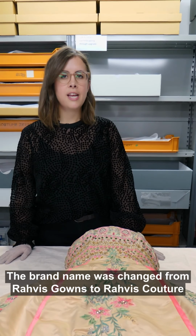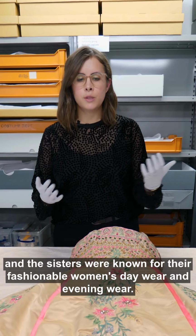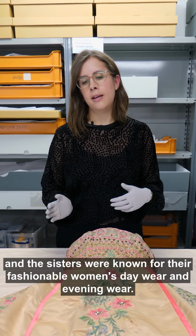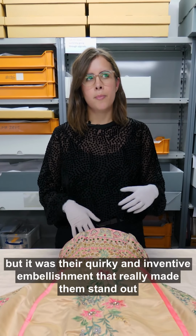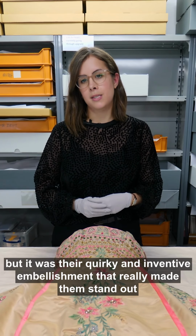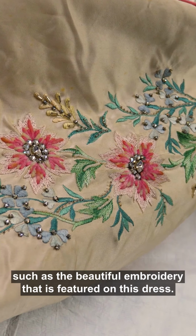The brand name was changed from Rahvis Gowns to Rahvis Couture, and the sisters were known for their fashionable women's day wear and evening wear. Their designs were usually along the lines of the popular silhouette of the time, but it was their quirky and inventive embellishment that really made them stand out, such as the beautiful embroidery that's featured on this dress.